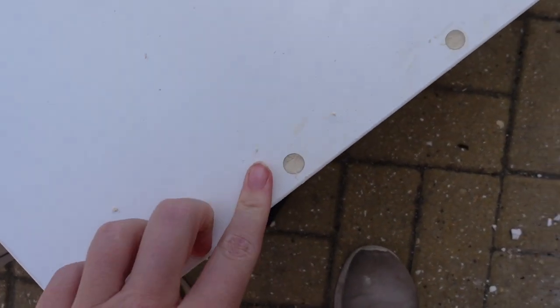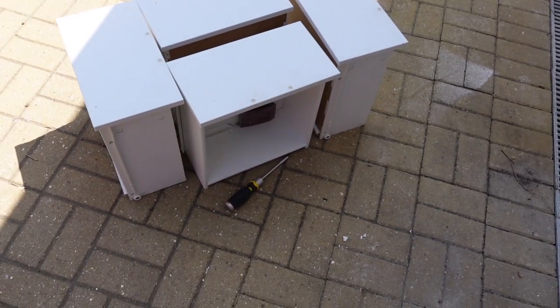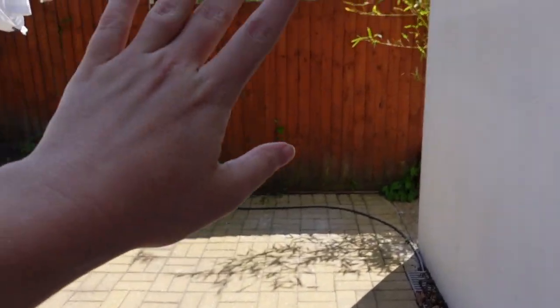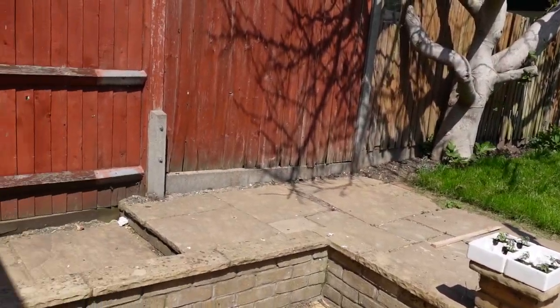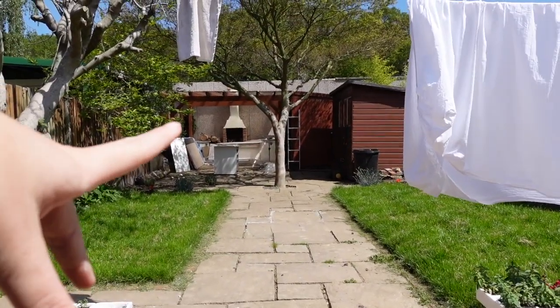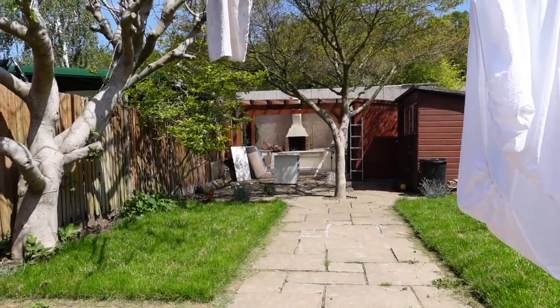So these holes were too big, so I filled them with wood putty and I've left them out here to dry. While that happens, I think I'm either gonna start painting the fence because I bought paint for the fences, which is very tempting. I really want to paint the fence. Or do I start moving things at the back? Start making it look nice. Maybe I just start painting a pole.